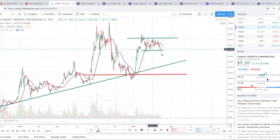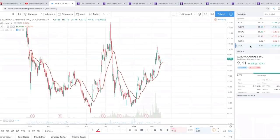Pretty much as soon as it crossed, we did see a correction, but now we're bouncing off this support line. So that's just one thing to keep an eye out for with Canopy Growth. So let's take a look at Aurora Cannabis.